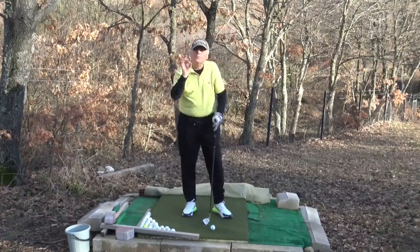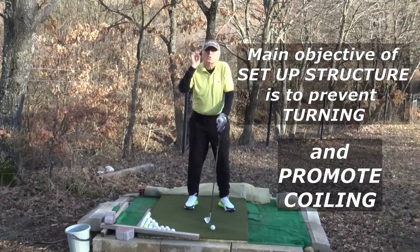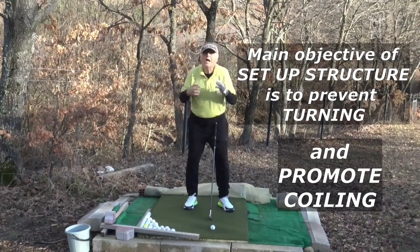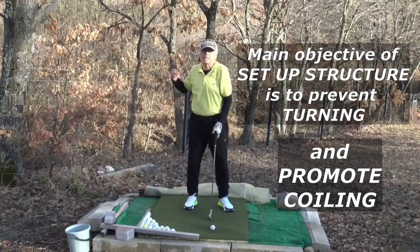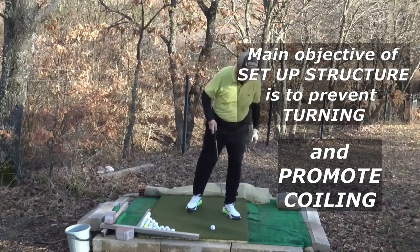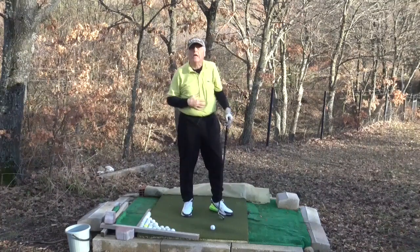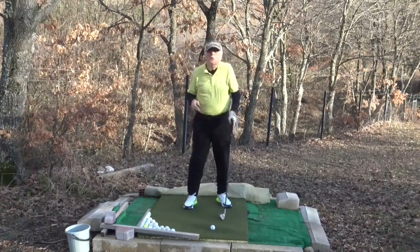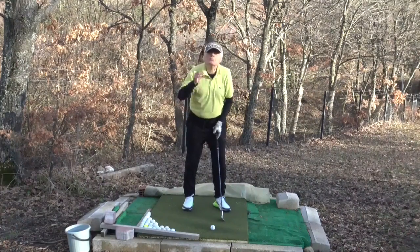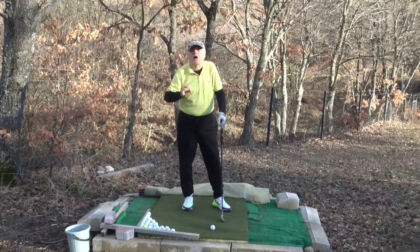The main objective of the structure is to prevent your turning and provoke your twisting. You're not turning this way. You are twisting up, coiling. You have to provoke coiling. Your setup structure should promote coiling and should prevent turning. Turning is totally prohibited in golf.